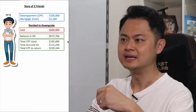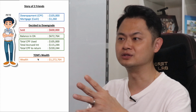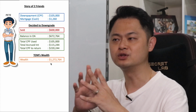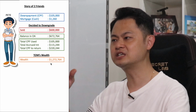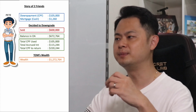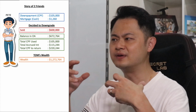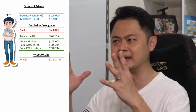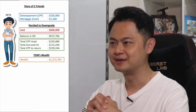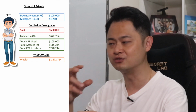It will then mean that his total wealth, unlike Tom's, or rather, this is not Tom's wealth, this is only Pete's wealth, would be $1.272 million. Alright, and this is all just from leveraging on the CPF platform. So I hope you can see the options available to him are vastly different from Tom's, right? Even if he has to right-size to another HDB flat, he will have a lot left over for their golden years. I hope this illustration gives you a good understanding of the power of compounding interest.